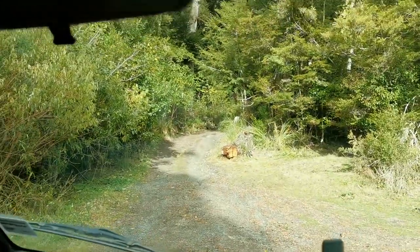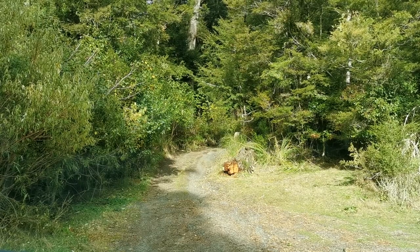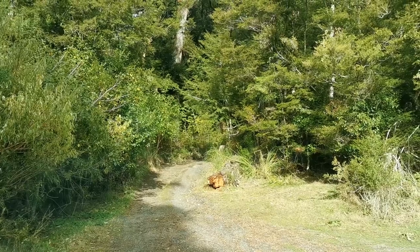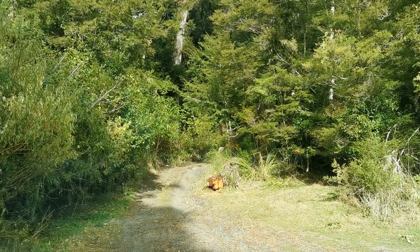First little sidetrack up here. This heads up to a quarry with a good view, I think. So I'm going to wander up there and have a bit of a look. It's been a while since I've been up there, so I don't know what the state of the track's going to be like.